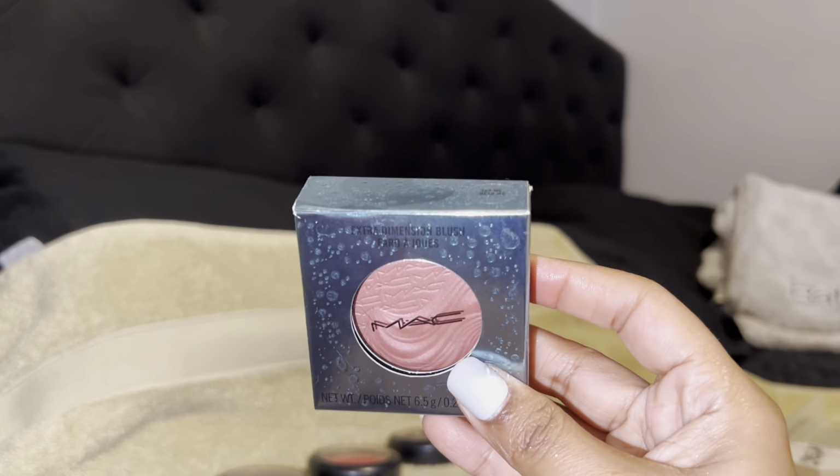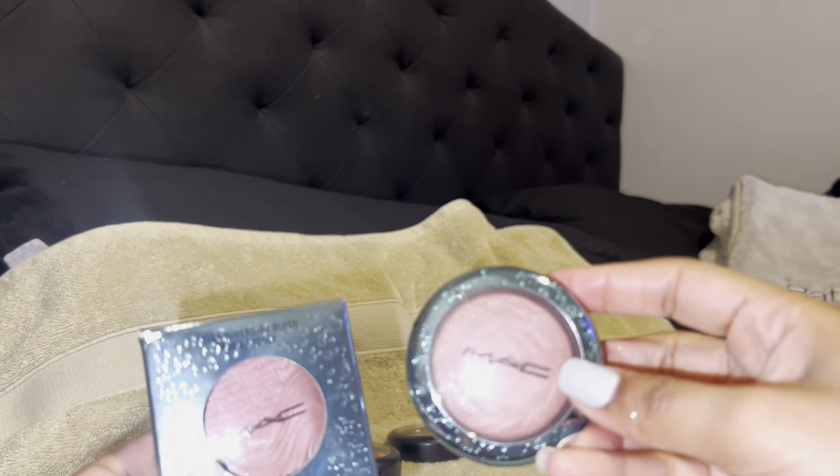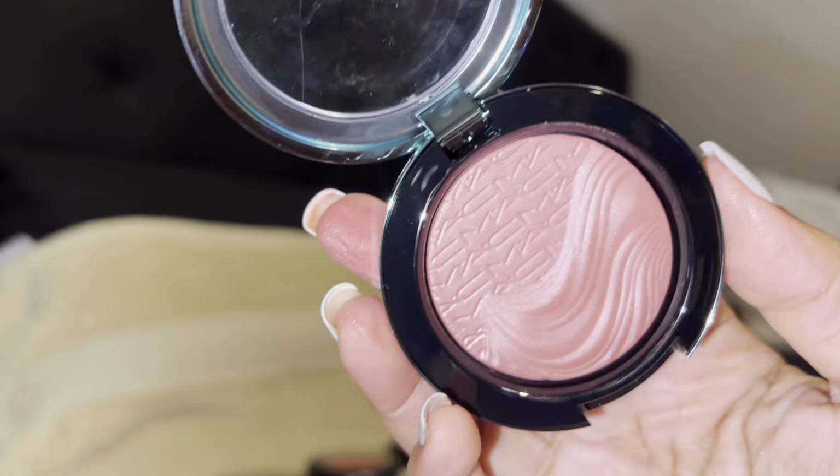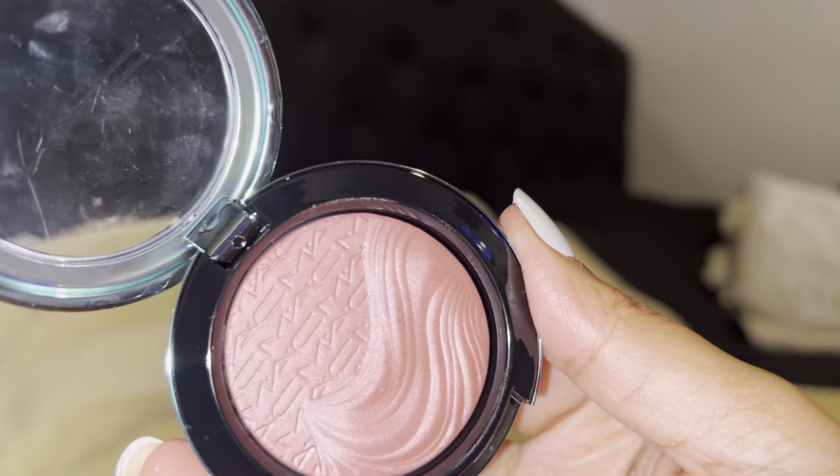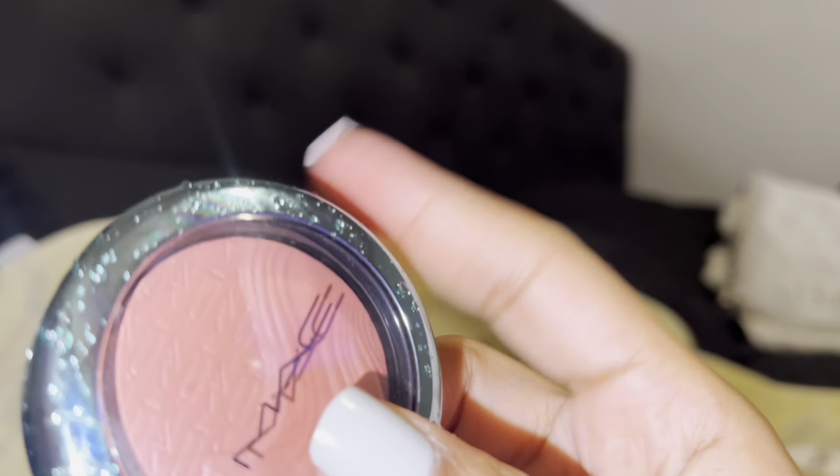I have this one, which was from the same collection, and this was in See Me Hear Me. This one I don't think I've ever really used. It's brand new. I'm gonna get rid of this one.